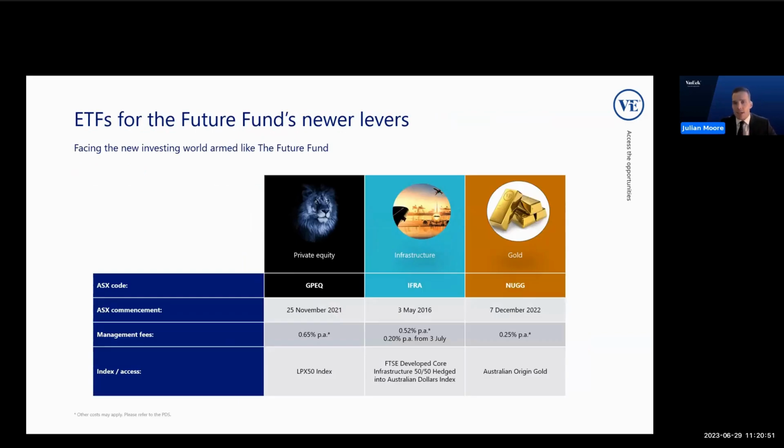Now, as individual investors, ETFs allow ASX investors to access these levers for private equity, infrastructure, and gold without the need for large capital outlays and long lockup periods that are known to those asset classes. So via the ASX, ETFs such as VanEck Global Listed Private Equity ETF, GPEQ, provides investors exposure to listed private equity companies. VanEck Global Infrastructure ETF, IFRA, provides you exposure to global listed infrastructure companies. And VanEck Physical Gold Bullion ETF, GOLD, gives you the exposure to physical gold bullion. And these are all tradable via the ASX.